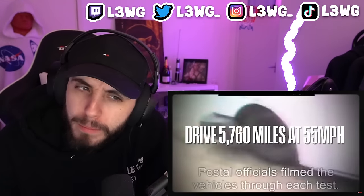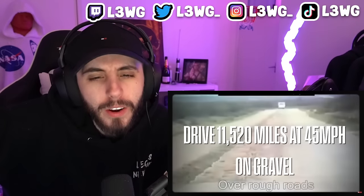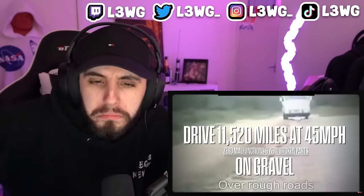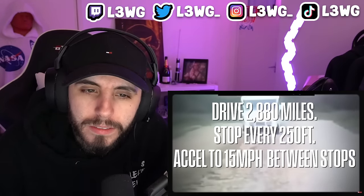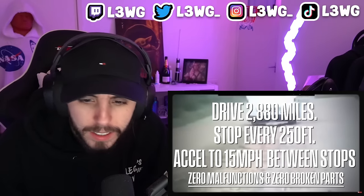Now, to be fair to the Grumman mail cat, is it a turd? Absolutely, but it is really, really tough. Because here's some of the testing criteria the LLV had to be able to meet before it would be adopted as the USPS postal vehicle. We have drive 5,760 miles at 55 miles an hour with zero malfunctions and zero broken parts. Okay, fair enough. Drive 11,520 miles at 45 miles an hour on gravel with zero malfunctions and zero broken parts. Okay. Drive 2,880 miles, stopping every 250 feet, accelerating to at least 15 miles an hour in between stops with zero malfunctions and zero broken parts.